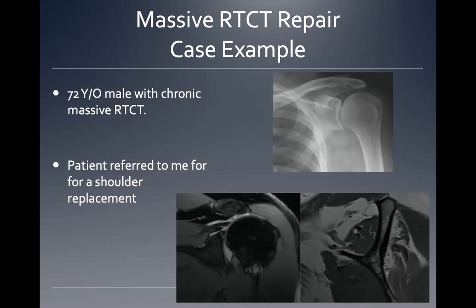And this is an example of a massive rotator cuff tear repair in a patient that I performed surgery on. He was a 72-year-old male with a chronic massive rotator cuff tear. Down at the bottom here, you can see the edge of the tendon, which should insert here, so it's retracted back by at least 5 centimeters. In this patient, there was some muscle atrophy. You can see here on the right, some muscle atrophy, but not extensive. And most importantly, the patient did not have any arthritis. His x-ray was normal. And the patient was actually referred to me for a shoulder replacement, but we performed the repair.